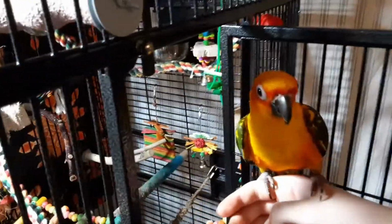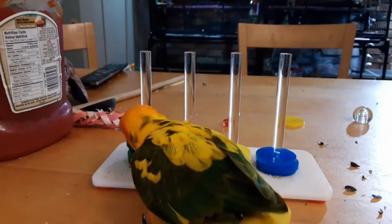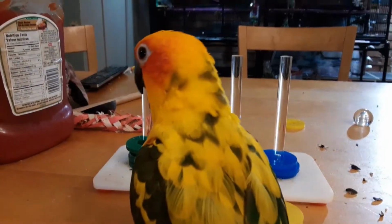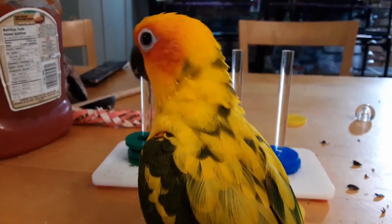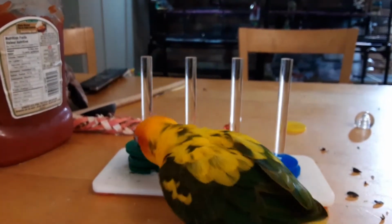Don't bite anybody. I always forget how to open this door, especially when I'm talking. Hi, Pippi. Hey. Here's the game. Pippi can do stalkers too. Oh, she looks so pretty. Yes, Pippi, you look so pretty.